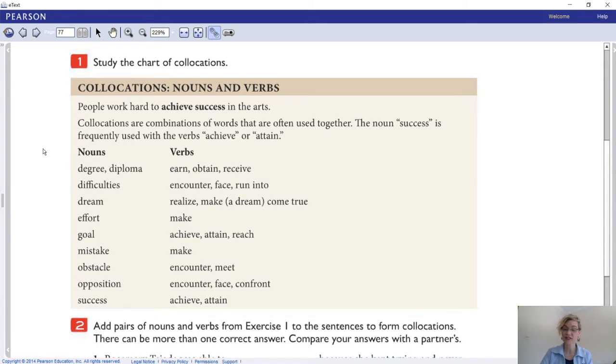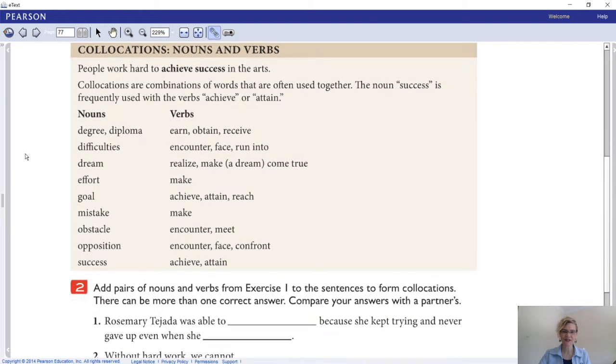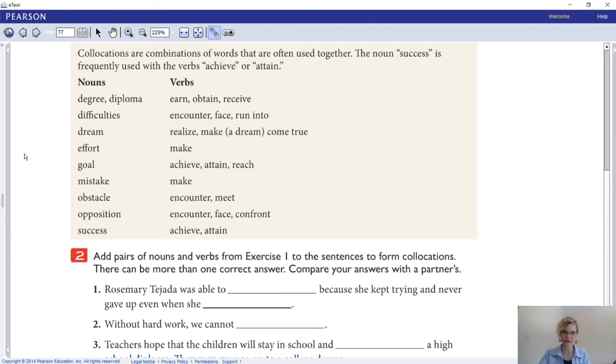Even though the words are still two separate words, they do not become one word, but together it creates one particular meaning. Yeah, so it's a combination of words that are often used together. The noun success is frequently used with the verbs achieve or attain. Attain success or achieve success. Here we have the nouns in the list and verbs. So here we see collocations that can be put together.